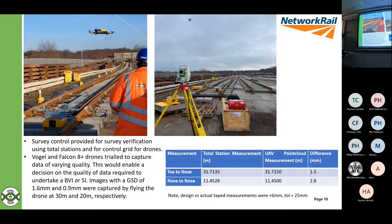What we had to do is start off by providing a survey control, because the drone needs a survey control to go to. It's like having TBMs and station points and ground survey control, so that the drone can measure to targets, and then we know the coordinates of those targets. We can then relate that to GPS or any coordinate grid system.